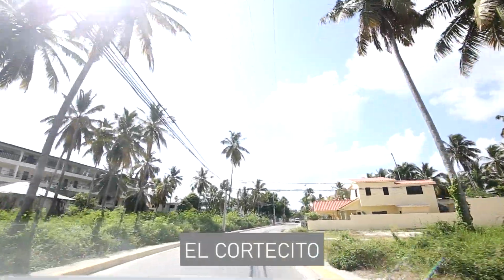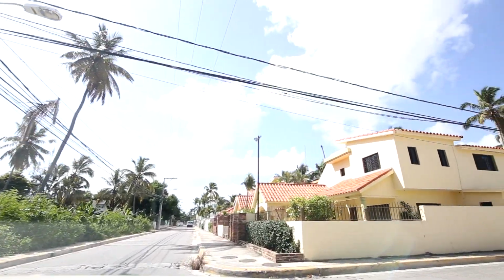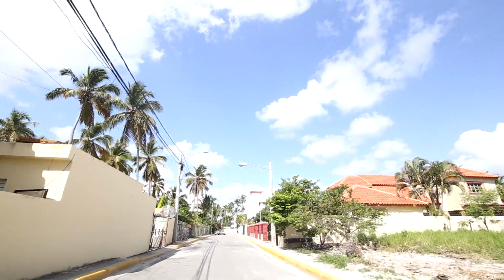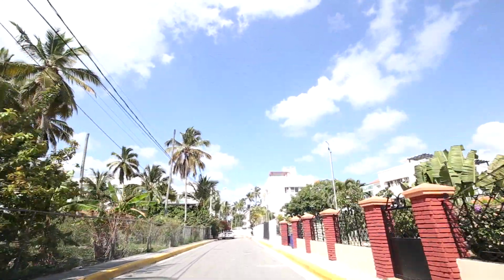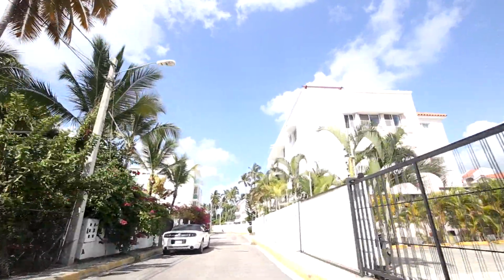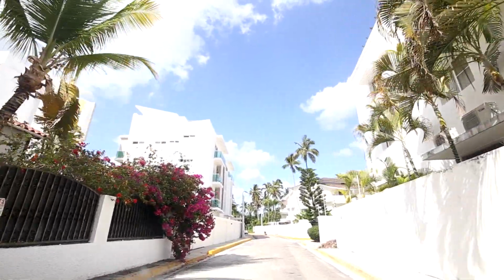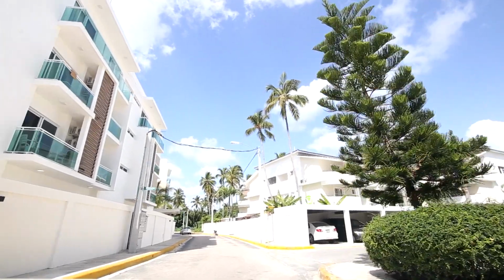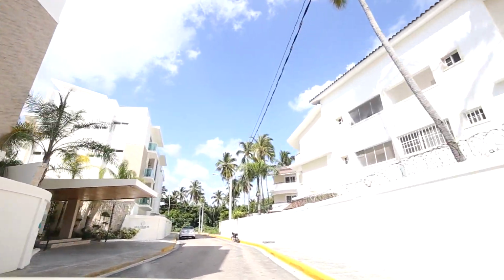Exactly, and of course there are condos you can find that are 10 years old, but there are also houses and condos that are 30-40 years old here, and of course the prices and how attractive they are in the market are not the same. And also there is no one walking around, just condos, the wall of the condo, and that's it, you know.